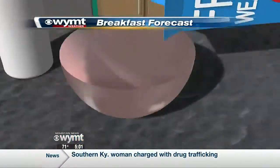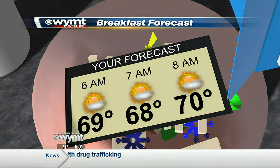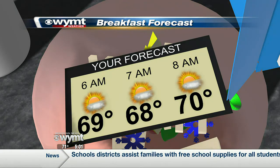Breakfast forecast: no major issues after the fog goes away. It's sunshine all day long, and we're going to heat up. It is going to be a hot forecast as we head into the weekend. Dakota?